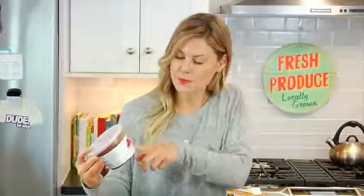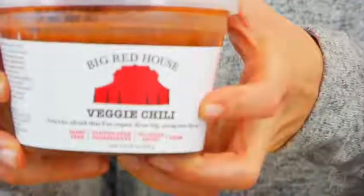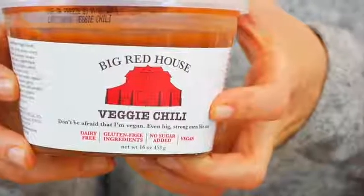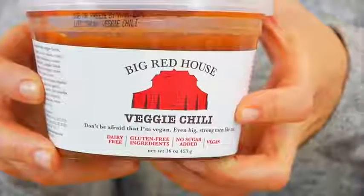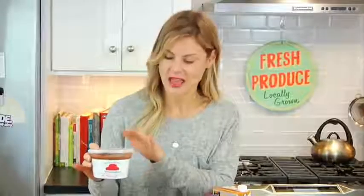And if you're local, I picked up some pre-made veggie chili. This is by a company called Big Red House. We love this chili. At our local farmers market, they actually serve this hot, so you can buy it hot on a chilly day, and it's topped with some shredded cheddar cheese and some avocado. So I like to buy this at home. My kids love it, my husband and I love it. Sometimes I'll even stick it in lunch boxes, like if I'm really short on time. So it's just a fun pre-made item to have in the house.